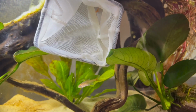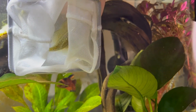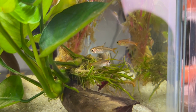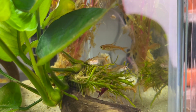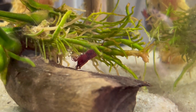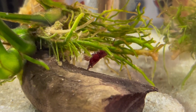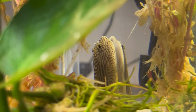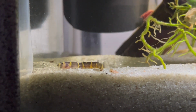All right, first we're gonna start by putting in the ember tetras, and then we're gonna put the Hillstream Loach. He's probably just gonna run and hide as soon as I put him in. And right now they're pale, but I think they're gonna color up pretty soon once they get more comfortable. They get this nice orange red. You can already see the red cherry shrimp munching away. This guy is acclimating still, but he's gonna find some place to hide away. They like being tucked away somewhere. This guy has so much sand. He's gonna be so happy.